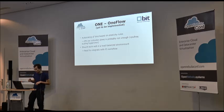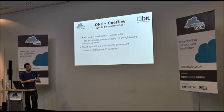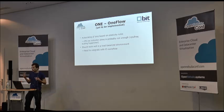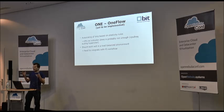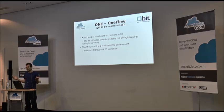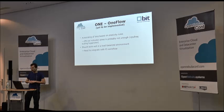So OneFlow is also quite interesting. It's yet to be implemented, but we have been testing our filtering and spam checking setup. We've been doing sizing. As soon as there were virtual machines, we wanted to know how much load can we handle, how much spam email can we actually filter. So how should we size?